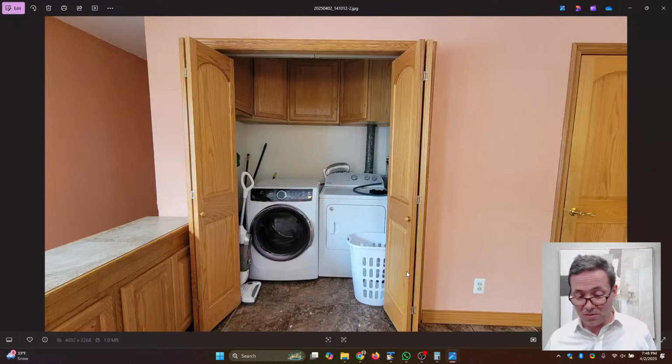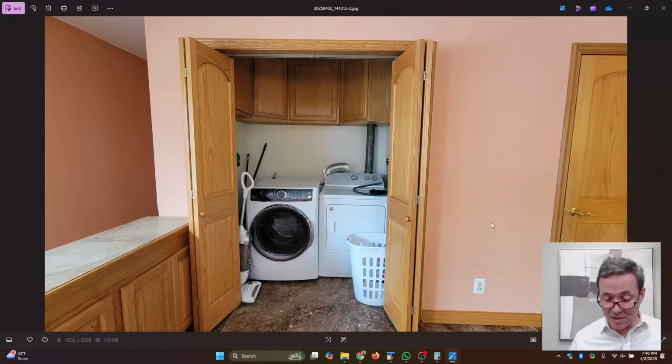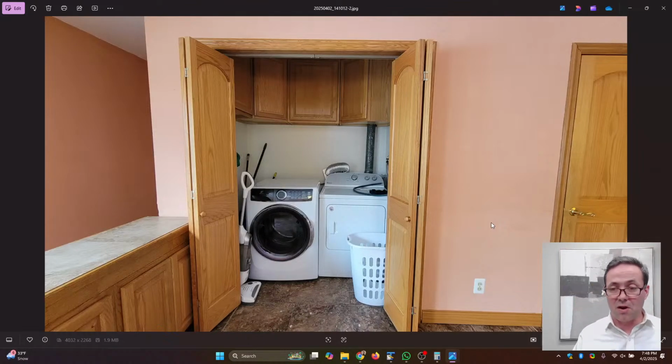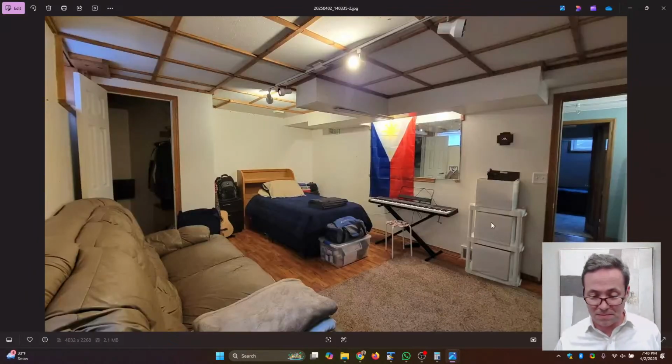So this laundry room is right on the same level as the kitchen. I'm sorry, if you don't want the laundry in the same room as the kitchen, you can take this laundry room downstairs. There are hookups downstairs that you can use.